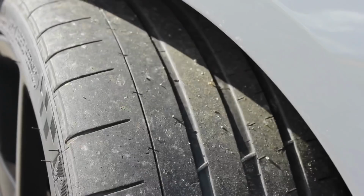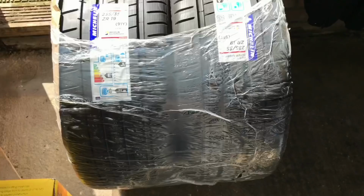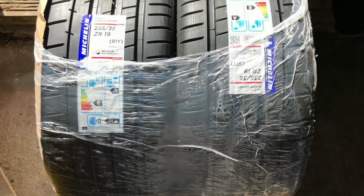Now, nearing the end of the year journey, my front tyres are very low on tread. They're on the wear bars now, so close to the legal limit. So I've ordered another set of Michelin Pilot Super Sports, which have now arrived and they're sat in my garage. They were £320 delivered, which wasn't too bad. I got them from Camskill.